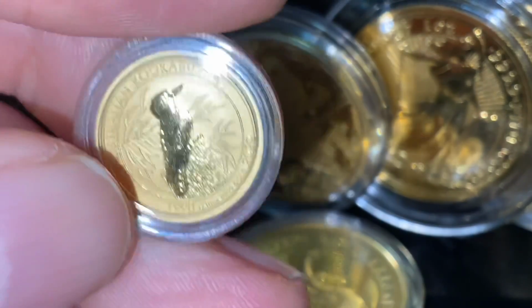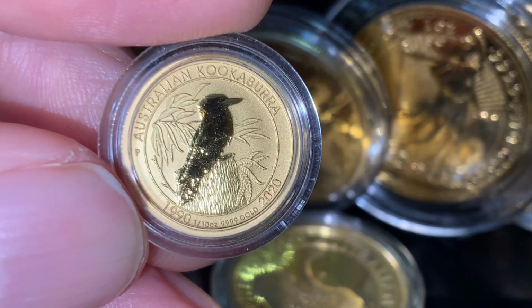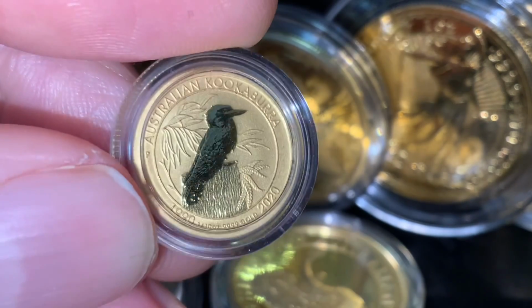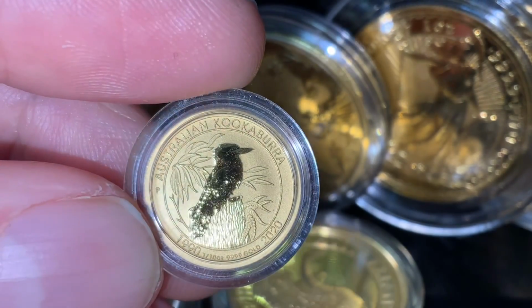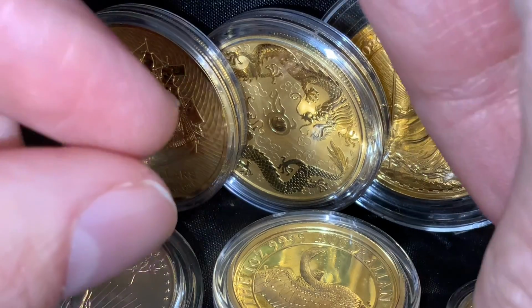$15 there. But the Kookaburra, this is reminiscent of the very first design, as this is celebrating the 30th anniversary, and that was the design that was on the silver back in 1990. Very, very nice indeed. So happy to add that to the collection this year.